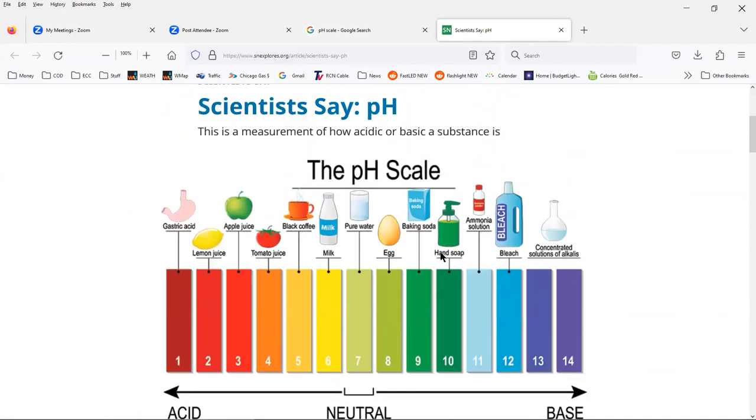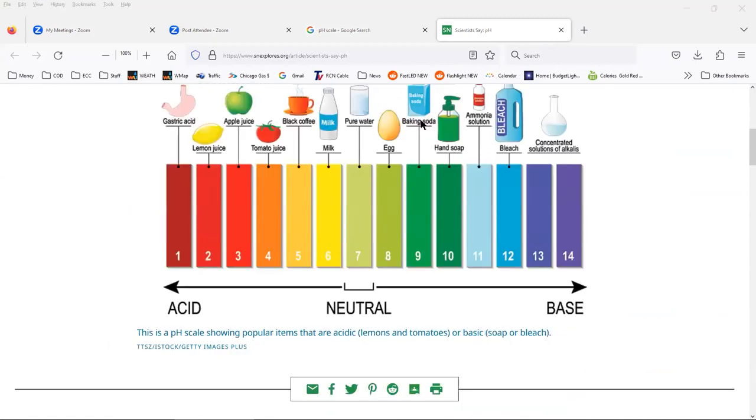And if you look on the screen right now, you'll see the pH scale. And notice it has colors. And that corresponds to what's called pH paper. That's why they have those colors there. But when you're below 7, you're acidic. Now, lemon juice and limes are acidic too.